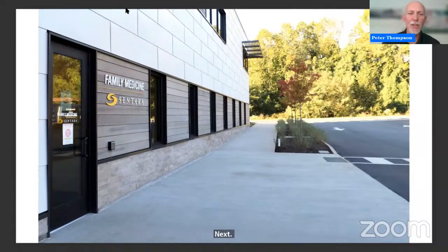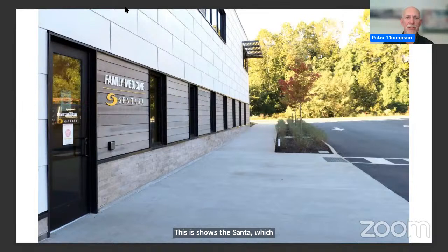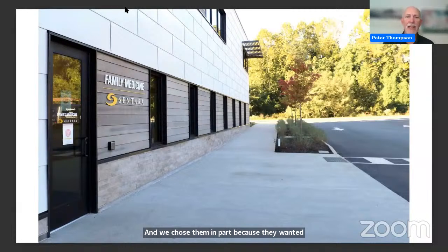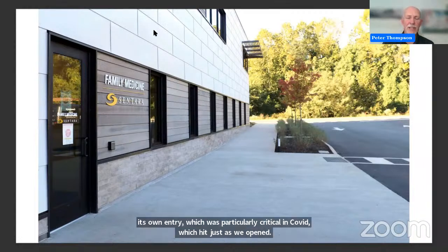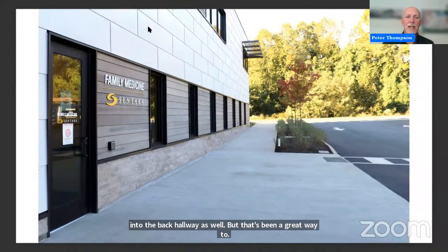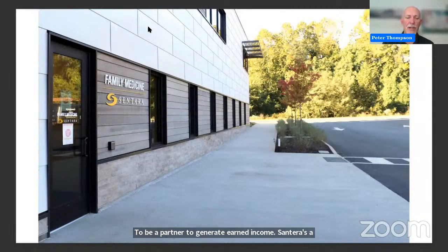This shows the Centera, which is a regional healthcare system with a big presence in the Charlottesville area. That is a rental opportunity. It is a family medicine clinic. They pay full market rent. It's over $100,000 a year for the center. And we chose them in part because they wanted to put in family medicine. Anybody can come there. They have experts in geriatrics, but you can come in there at any age. You can bring your kids there. And it does have its own entry, which was particularly critical in COVID, which hit just as we opened. But there is also an entry into the center directly into the back hallway as well. But that's been a great way to be a partner, to generate earned income. Centera is a well-known, well-respected healthcare partner for us.